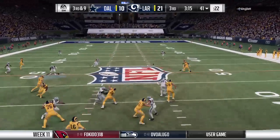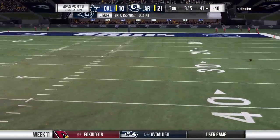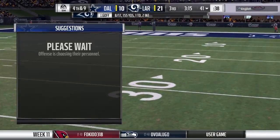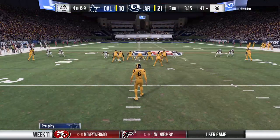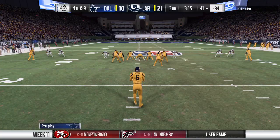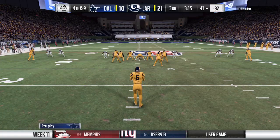From the gun on 3rd down, gone. And that is incomplete. Well, too much oomph, too much mustard there on that pass. They really turned it loose, didn't they? Really cut loose with that one. Sharp, strong. Didn't lead to a completion, though. Made it very difficult.